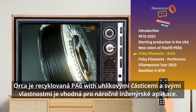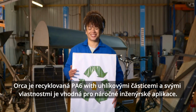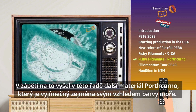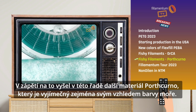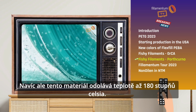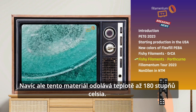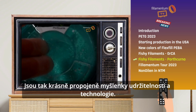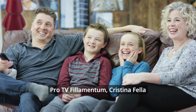Orca is recycled PA6 with carbon fibers, and its properties make it suitable for demanding engineering applications. In the wake of this, Porthcurno, another material in this range, came out and is particularly exceptional for its sea-colored appearance. In addition, this material can withstand temperatures of up to 180 degrees Celsius, so the ideas of sustainability and technology are beautifully combined. For TV Fillamentum, Christina Fella.